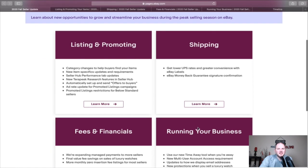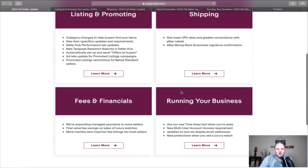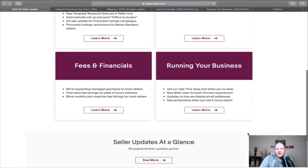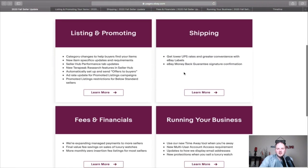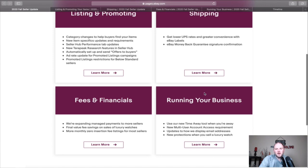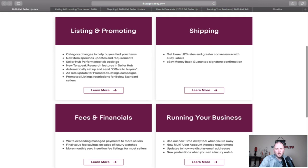So we have a listing and promoting section, a shipping section, a fee and financial section, a running your business section, and as always, a seller update at a glance, which is just a quick summary. So we have 4 sections. The shipping seems quick. Fees and financials pretty quick. Running your business, normal. The listing and promoting is the long section. So let's go ahead and do the listing and promoting and knock this one out first.